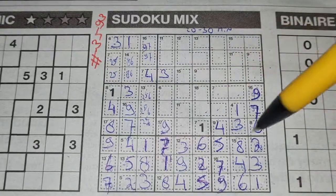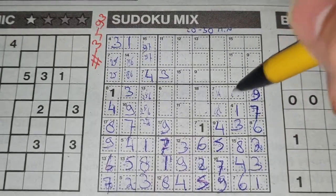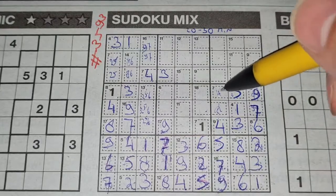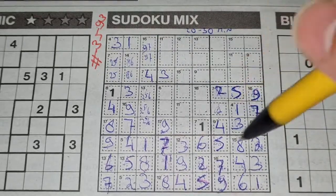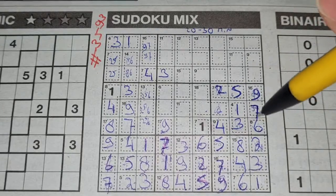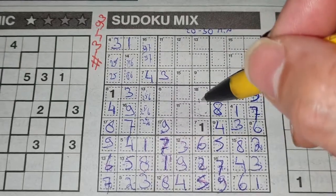3 missing numbers in this big square. One of the missing numbers is a 5. We see a 5, no 5 in these two boxes. So one box left for the 5, it should be there. In a box of 7, the combination will be 2 plus 5. 2 plus 5 is equal to 7. One box left in this big square for the numbers 1, 2, 3, 4, 5, 6, 7, 8. That means in this triple box of 18, these two boxes together should be a 10.